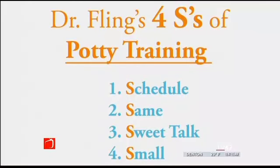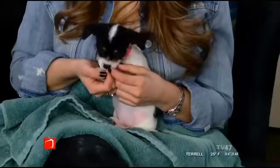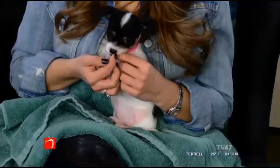And then the next one is sweet talk. So we want to really sweet talk these puppies and praise them when they're doing the right thing. And one trainer I work with suggested a voice cue where you say a very, very prominent yes, and pronounce that S sound of the word yes. So then that way the puppy knows they've done the right thing when they've gone in the right place. I say go potty. Yes, go potty. Good girl. Yes, absolutely. You want a treat? Yeah, so that's part of that sweet talk.